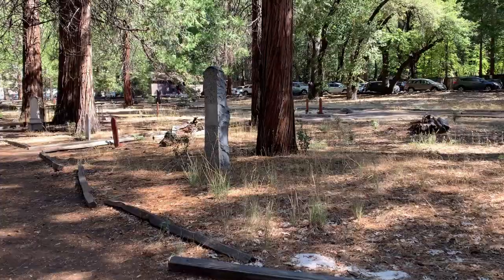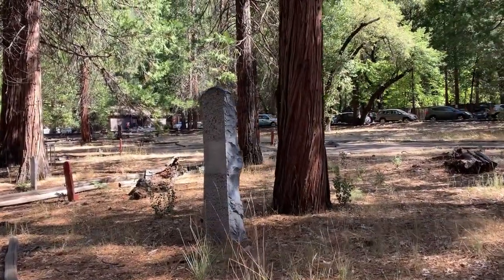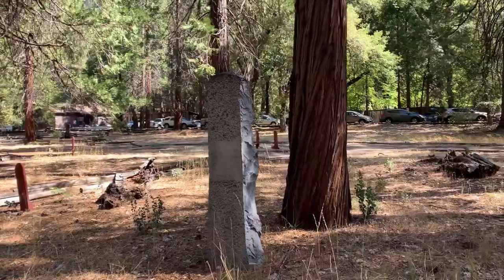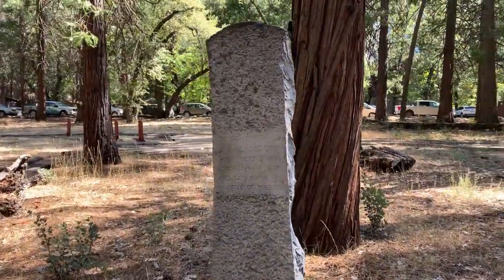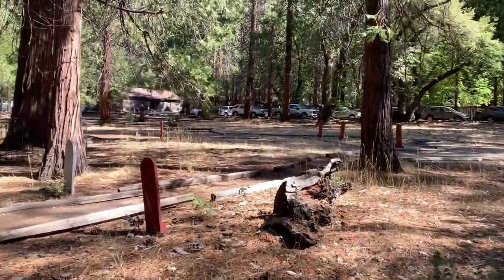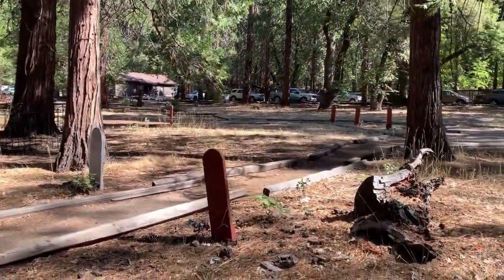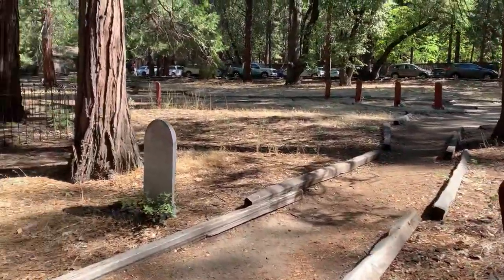So I'm walking in the Yosemite Cemetery. There's lots of construction and activity because for the next 4 days, it's the annual cleanup of the park. So lots of volunteers, lots of people doing things. Didn't even know there was a cemetery back here. Very small.